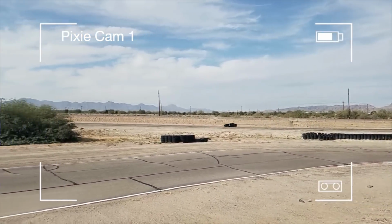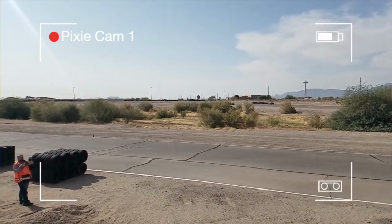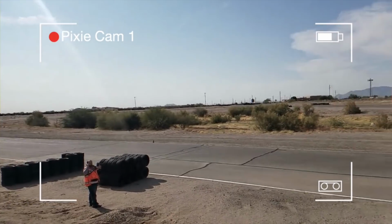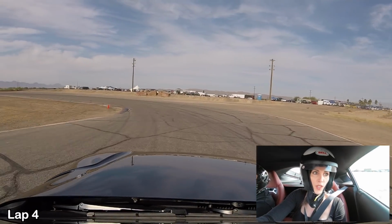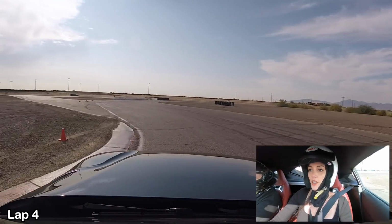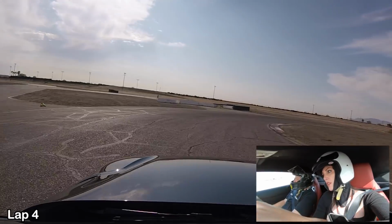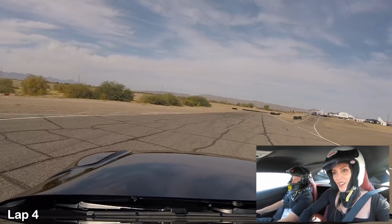Killing it. She's had to slow down a bunch of times now to keep from catching up and passing the white car. It sounds good, doesn't it? It does. It sounds really good. Yep. Good. All the way to the left. It gets a little wiggly there, but yeah.